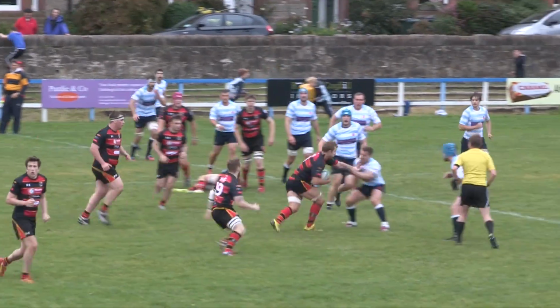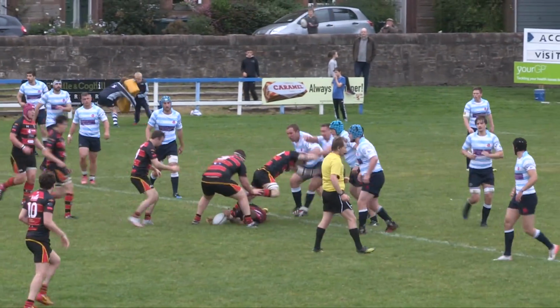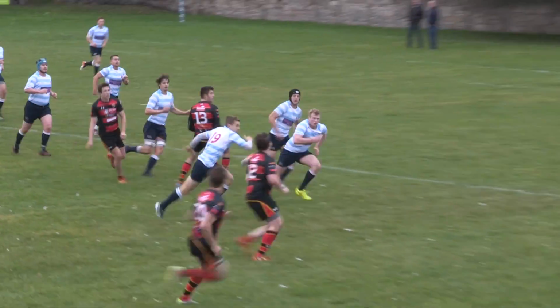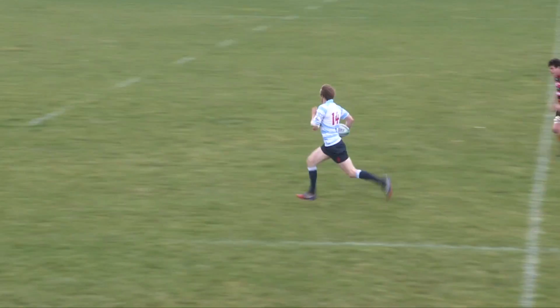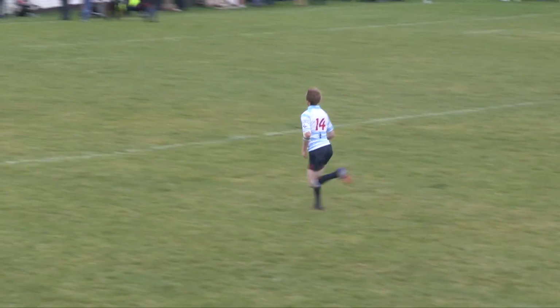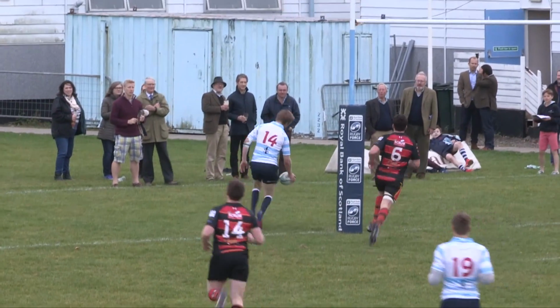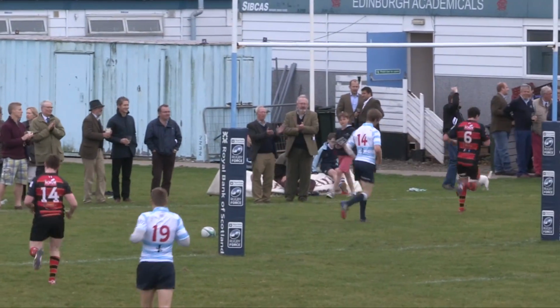Stewart's Melville looking for something then before the end of the game. This is promising up towards that 22. Again, quick recycle ball. Hanning, oh, that's a long loose pass, and intercepted by Cooper. He tried this earlier on in the game. He's got acres of space to run into, and Cooper's going to ghost in for a third try in the final 5 minutes of this match.